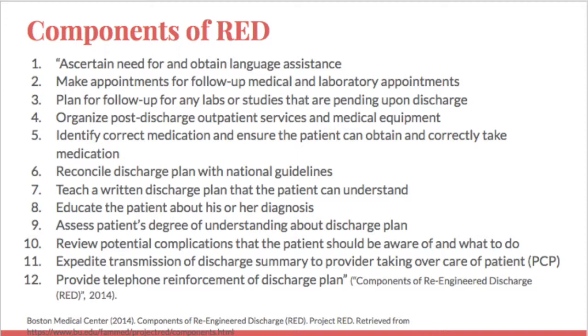The second is to make appointments for follow-up medical and laboratory appointments. So if the hospital and the providers help the patient to do this before discharge, it can really help them to actually go and attend their follow-up appointments. You want to plan for follow-up for any labs or studies that are pending upon discharge. So this is any labs or studies that you haven't gotten the results back before the patient's discharged.